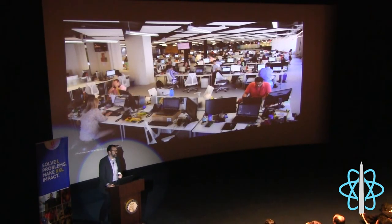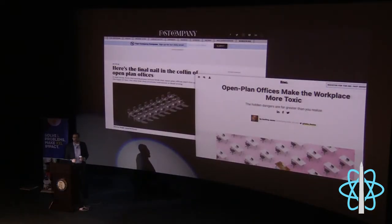This is Living Social's old offices. This is over at the SunTrust building across from the Treasury. This was awful. This was horrible. This was a cacophony of noise. Every surface was hard. Everything reflected sound.